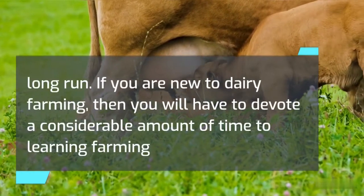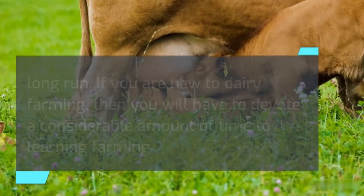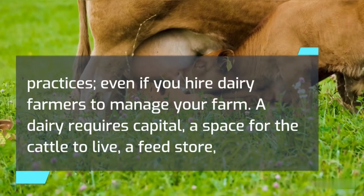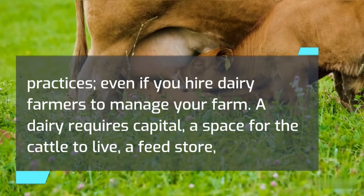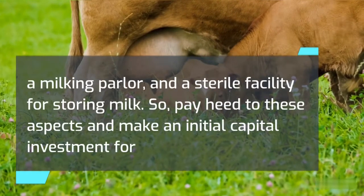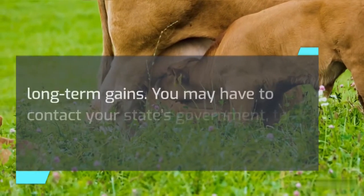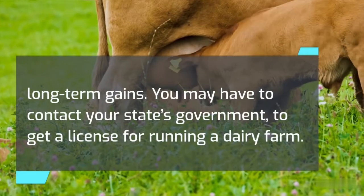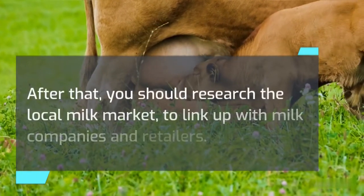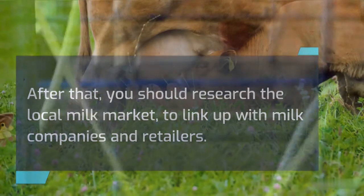If you are new to dairy farming, then you will have to devote a considerable amount of time to learning farming practices, even if you hire dairy farmers to manage your farm. A dairy requires capital, a space for the cattle to live, a feed store, a milking parlor, and a sterile facility for storing milk. So, pay heed to these aspects and make an initial capital investment for long-term gains. You may have to contact your state's government to get a license for running a dairy farm. After that, you should research the local milk market to link up with milk companies and retailers.